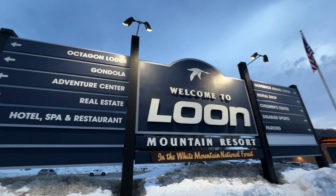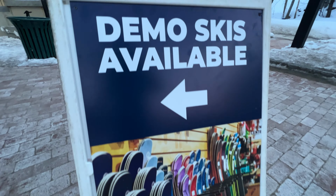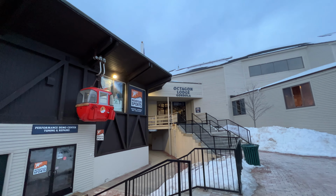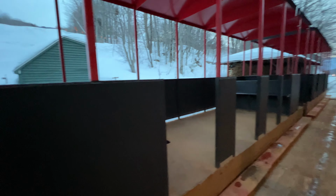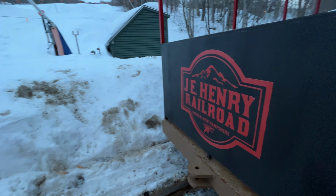This is a great ski resort, and they just made it a whole lot better with all of this new equipment and new lifts that they've spent here. And of course, they still have the old train going between the lodges, which is a lot of fun for the kids. And I think you'll enjoy it. It's a really great place to ski.